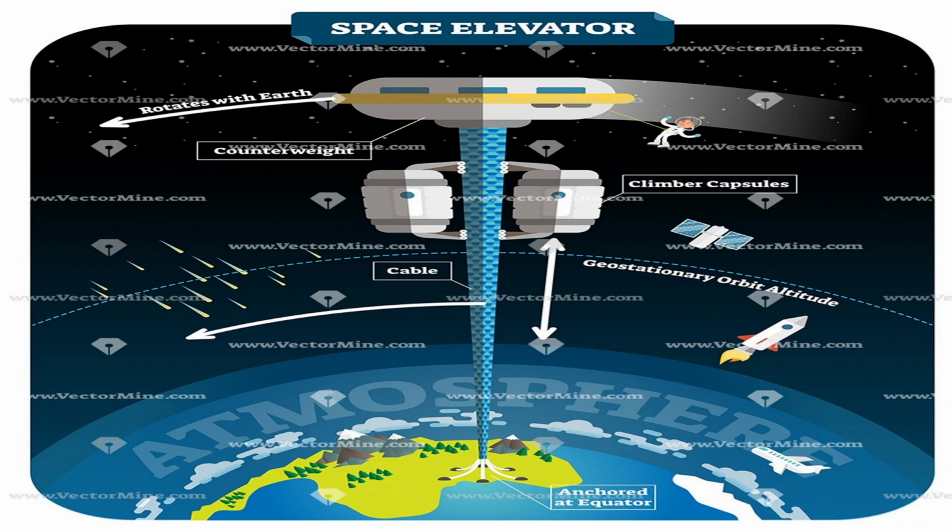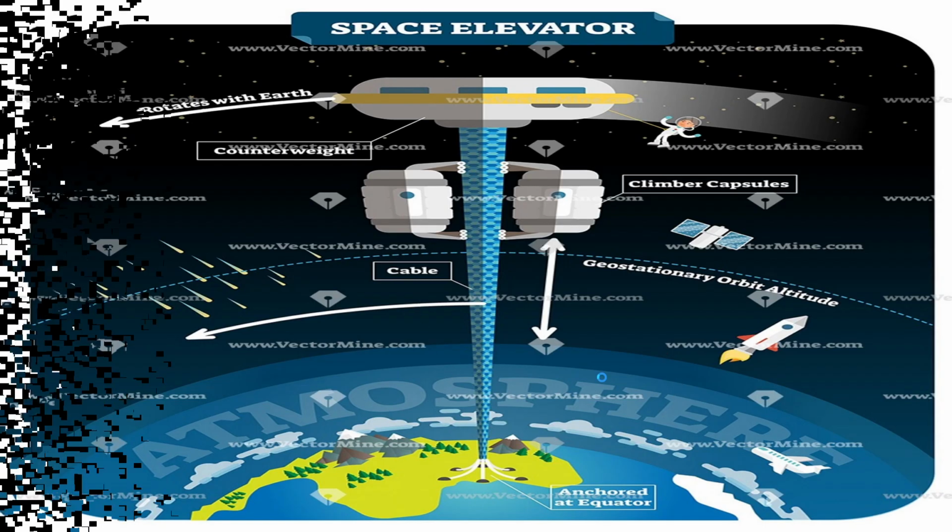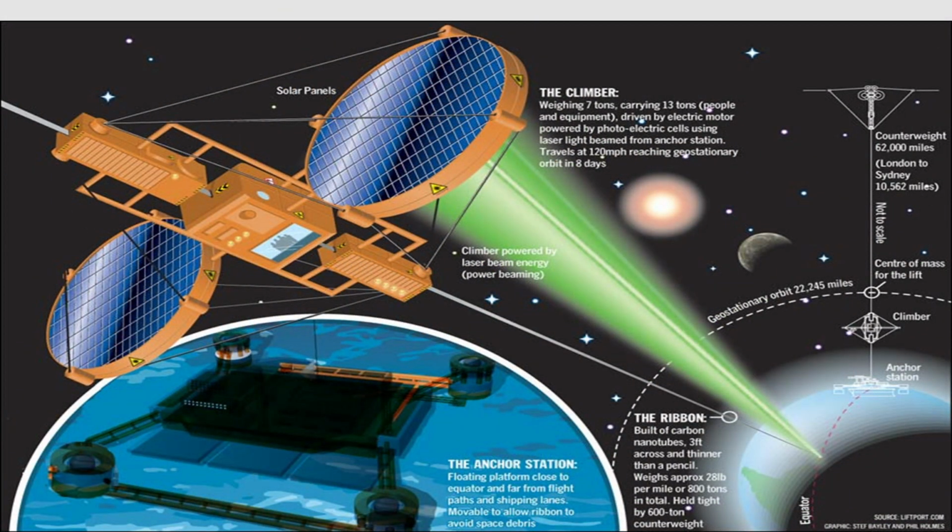This is also another example of a space elevator. In this, you can see the base on an island. The base of a space elevator can also be on an island instead of anchors. And this is the cable or the ribbon, and these are the climber capsules. This is also another pictorial representation of a space elevator. This is a sea platform or an anchor station. Thank you.